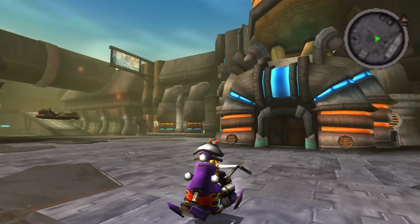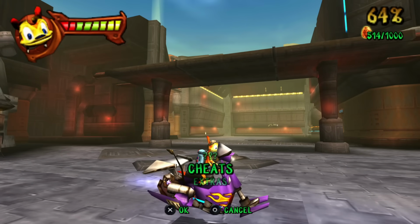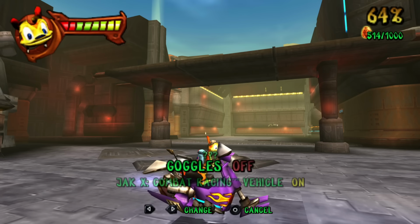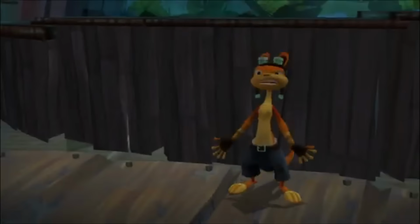On the PS4 and PS5 versions of Daxter, these cheats are unlocked by default now, or at least I think they are. I have them, but I also do have a 100% Jak X save on PS4, so actually, now I'm not so sure. I was kidding about the Jak retrospective thing, by the way.